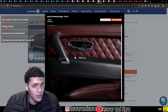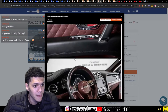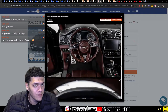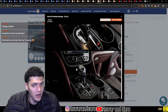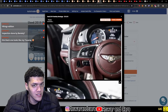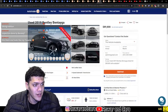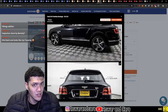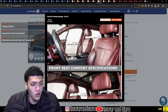So a pretty good amount of options here. The only thing it's missing is the all-terrain. It has the sunshine package. Just scrolling through, we can see the black Breitling. Very clean example. I kind of like this one, actually. It's missing the all-terrain button, but it is Mulliner, and it pretty much has everything you'd want. And it's a nice spec. Red interior, like a dark red interior with the black exterior on these 22s. I really like shiny wheels on a black car.